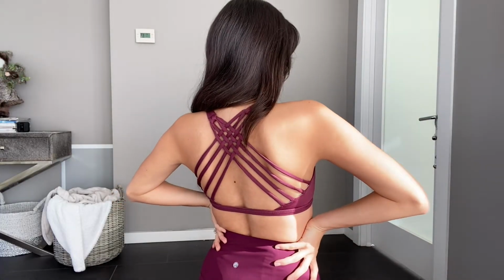The bra I love so much. It's my absolute favorite from Amazon. It's called the Free to Be Sports Bra. It has the beautiful detailing in the back. And let me tell you, it is an exact dupe of the Lululemon one. The Lululemon one is even called the Free to Be Bra. They didn't even try and change the name. That's how exact this is. It has the support, it has the cups, or the padding for support. It is light, it's airy, and this one I got in a size small and it fits perfect.